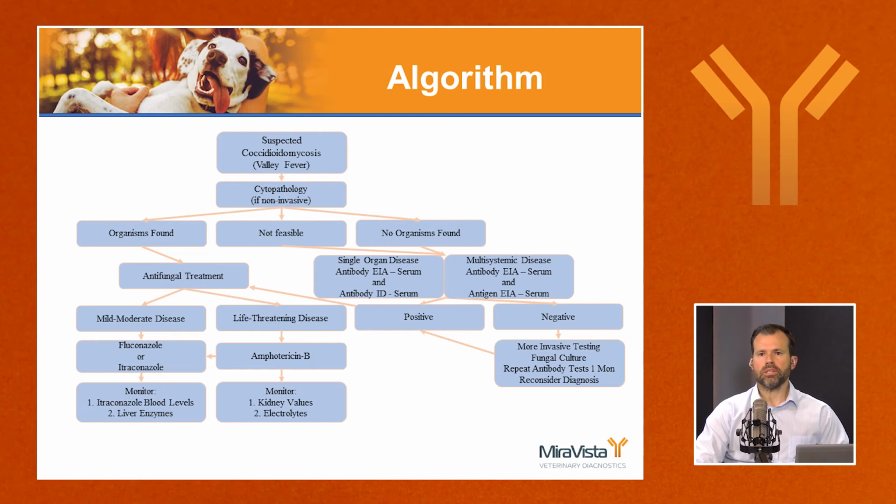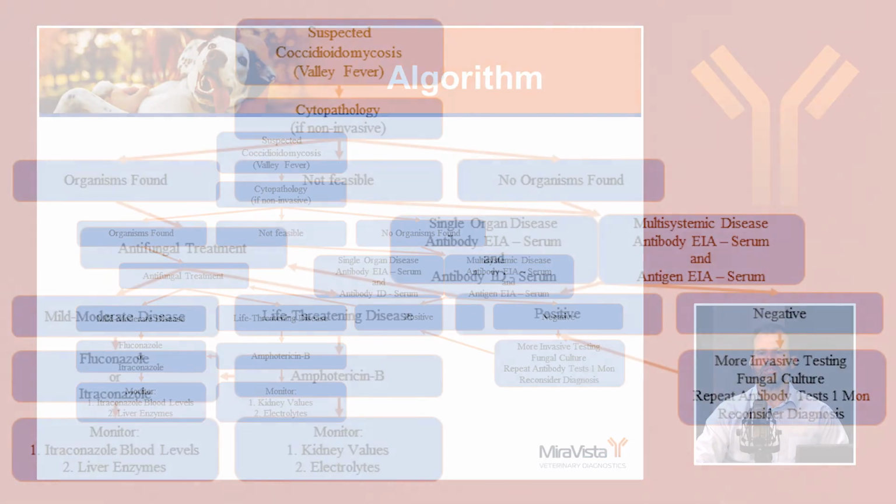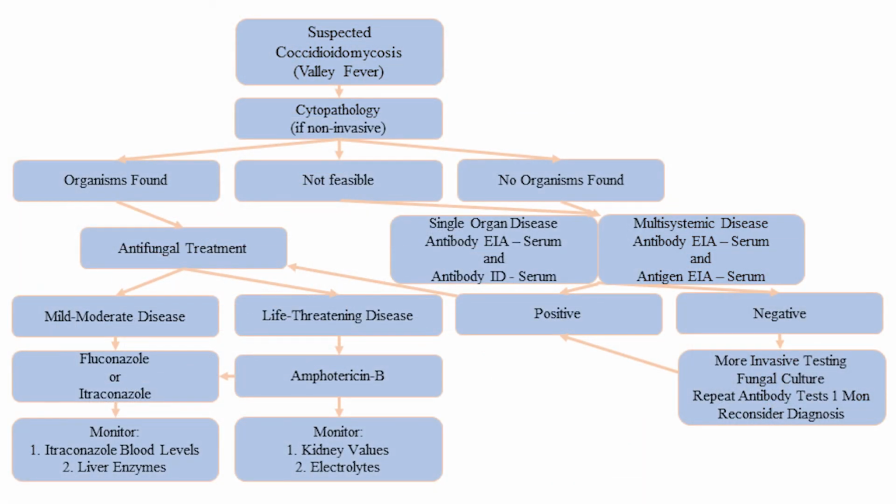So if we kind of plug that into an algorithm here, we start with a dog or a cat that has suspect valley fever. And if we can get a cytology sample and if we can find the organism, then that's great.